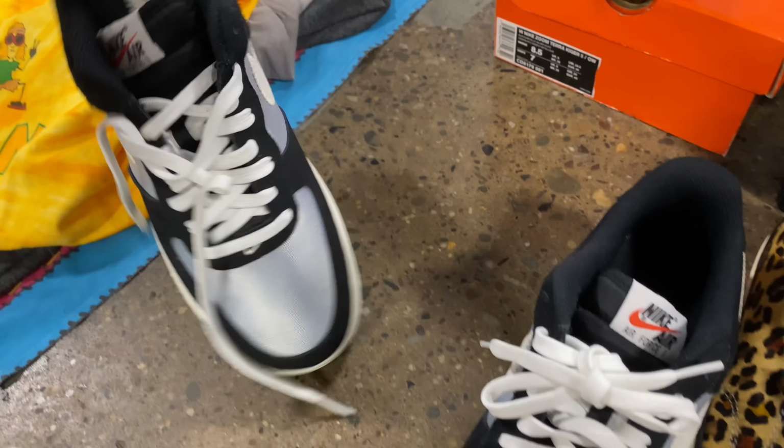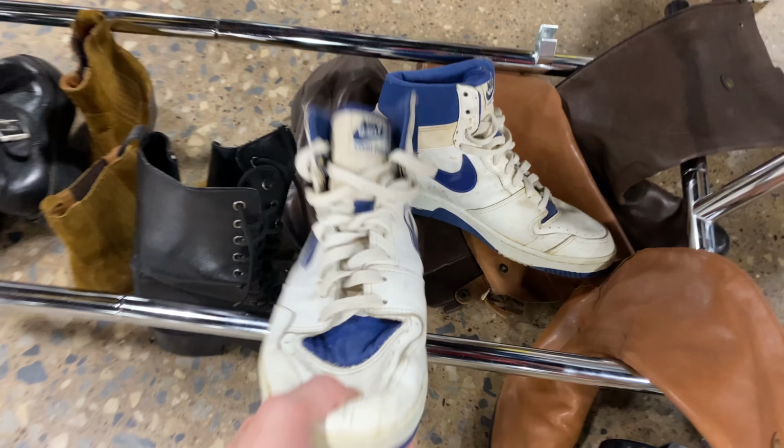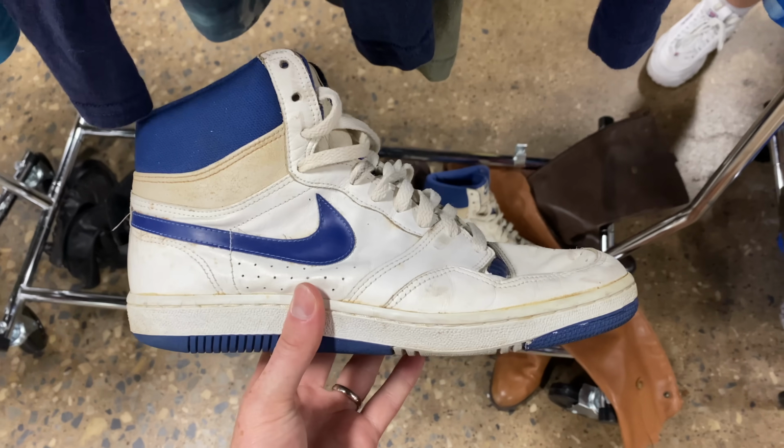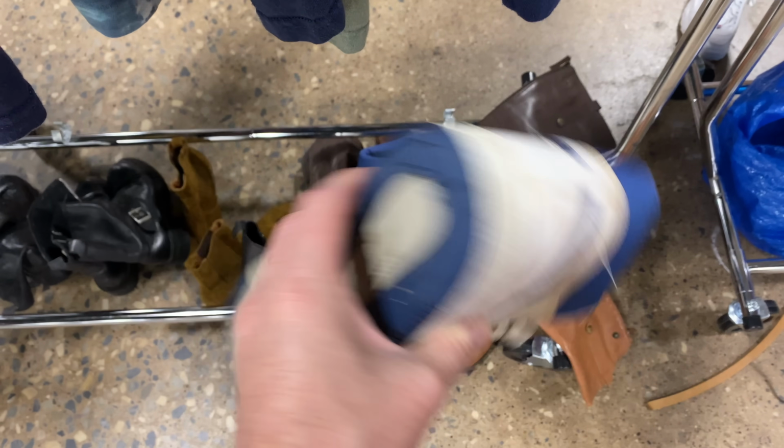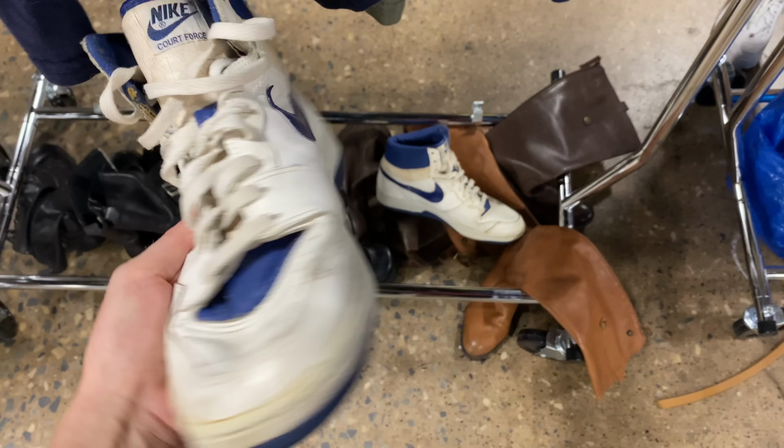I actually really dig the colorway. One sneaker that I found that was kind of hidden underneath a rack of clothing was this pair of shoes that looked a lot like a pair of Nike Airships. Now, I don't think this is actually a pair of Nike Airships. I'm not sure what these are, so make sure to let me know in the comment section down below.